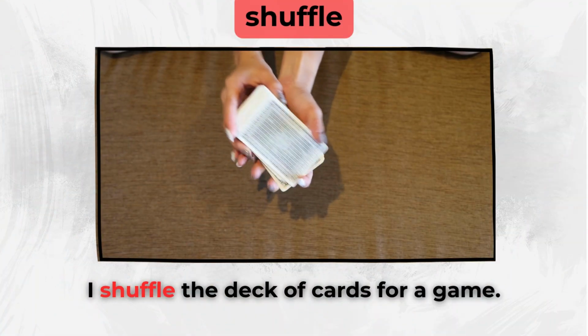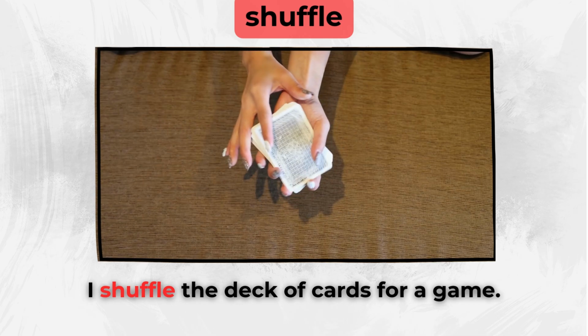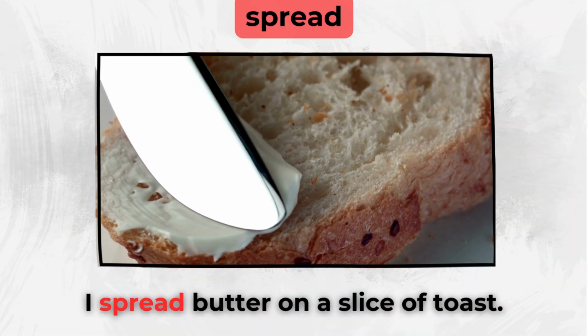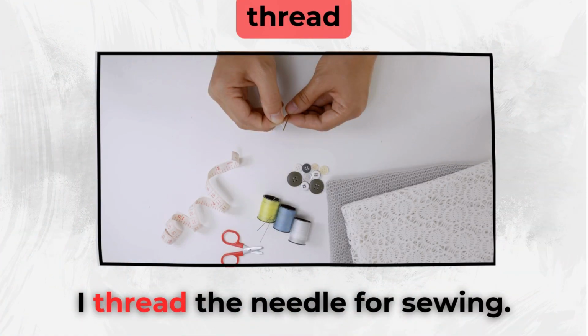I shuffle the deck of cards for a game. I spread butter on a slice of toast. I thread the needle for sewing.